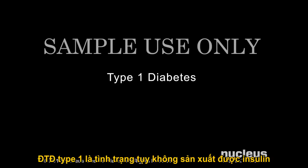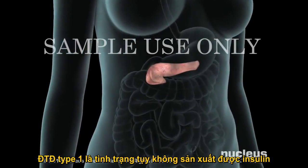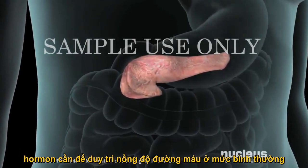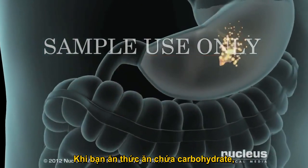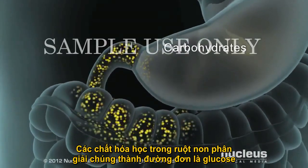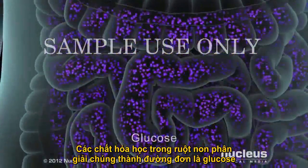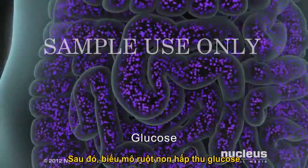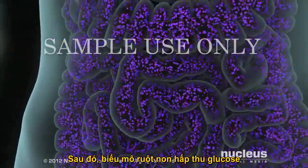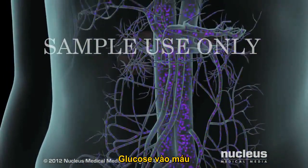Type 1 diabetes is a condition in which your pancreas does not produce insulin, a hormone your body needs to maintain proper blood sugar levels. After you eat foods that contain carbohydrates, chemicals in your small intestine break them down into single sugar molecules called glucose. Next, the cells lining your small intestine absorb the glucose, which passes into the bloodstream.